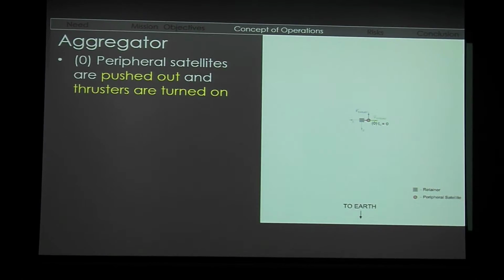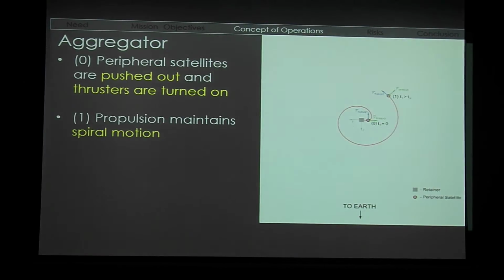I'm going to show the path of only one peripheral satellite so that it will be clear for everybody to see. At a given moment 0, the peripheral satellite is pushed out, maybe with a spring, and the thrusters are turned on. The direction of the thrust of the peripheral satellite is perpendicular to the line between the central master satellite, the so-called retainer, and the peripheral satellite itself, as shown in the figure. These actions create a spiral motion, and the peripheral satellite will continue to move away from the retainer in the middle.